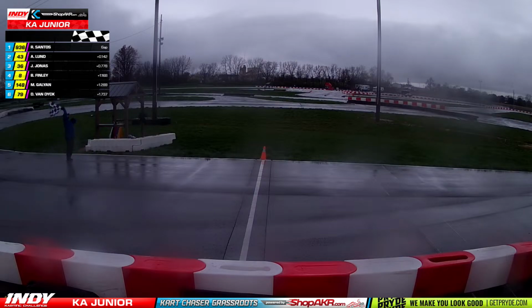He takes the pole away with the heater to end the session with a 44.9, a 0.2 of a second advantage for the pole. Jonas comes away third, Blake Finley in fifth, Macy Gallion in sixth, Dane Van Dyke in the seventh position as they close out this group.